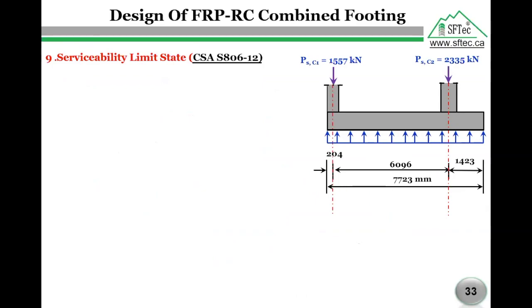As I mentioned in the previous sessions, to have a successful design for our combined footing or for any structural element reinforced with FRP bars, we should check the serviceability limit state. In order to do that, we have two checks. The first check here is the check for the maximum stress and strain in the FRP bar under full service load.